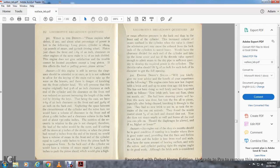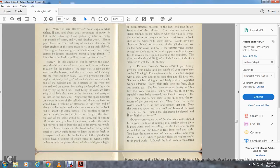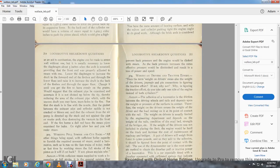Answer. Engine out of the shop for 6 months. There should be good conditions of running with the locality, with air, good water, providing the flues of the firebox do not leak with the boilers free of mud and scale. You have the same amount of heating surface, with the valves and cylinder packing tight, the engine taut to do work. Although the brick arch is considered as an aid to combustion, the engine could be made to steam without one.